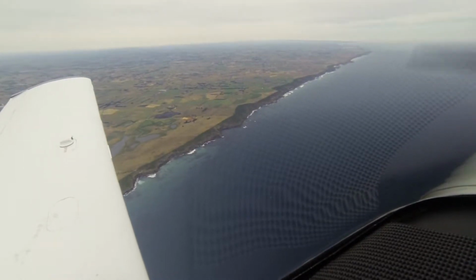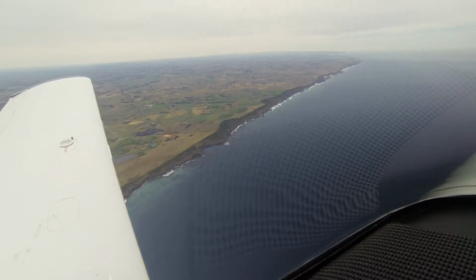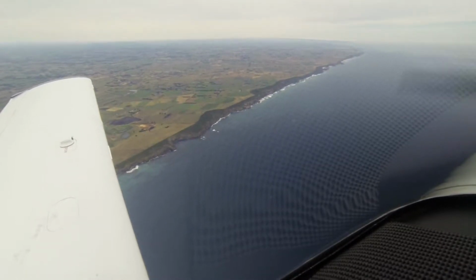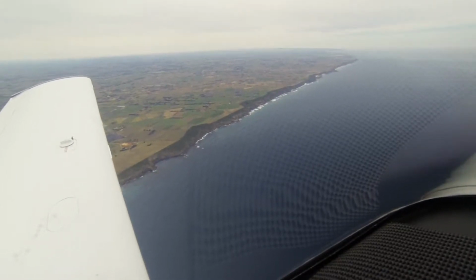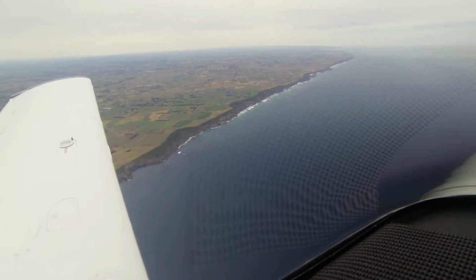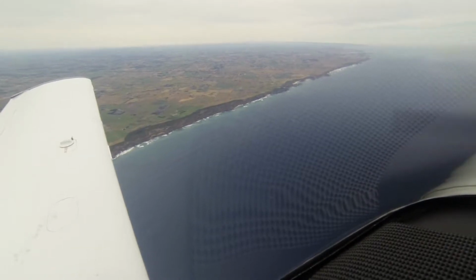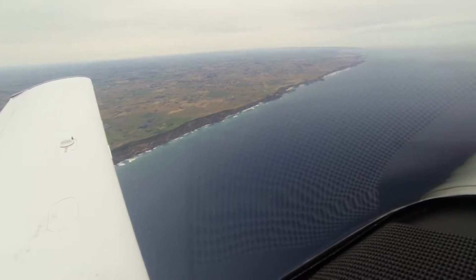Melbourne Centre, Papa Alpha Alpha is a Tomahawk, 10 miles to the southeast of Warrnambool at 4,000, on climb to 7,500, tracking 133 degrees, direct King Island as planned. Just request a flight following and an amendment to my SAR time. Alpha Alpha, squawk Ident. Squawking Ident, Papa Alpha Alpha. Hi Alpha Alpha, I think you've just come on to surveillance. If you could squawk Ident again, please. Roger that, squawking Ident, Papa Alpha Alpha.